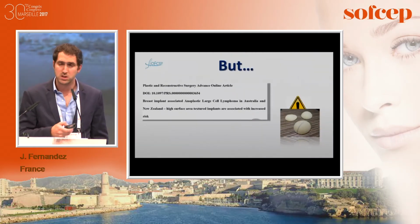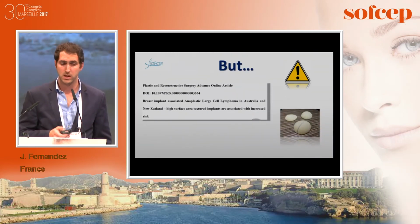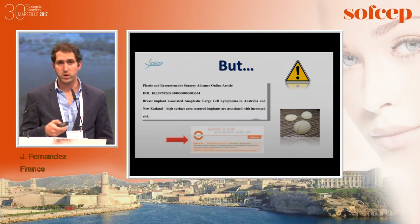But in this new article, we can see a higher risk of ALCL with the polyurethane. I think it's very important to see other articles, and we're going to speak about this problem Saturday morning.